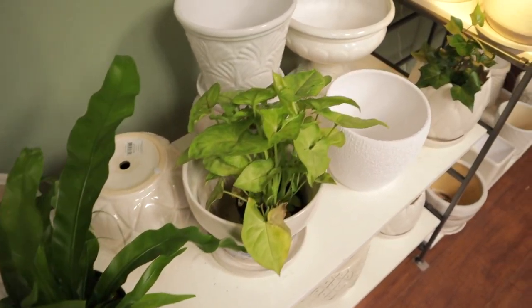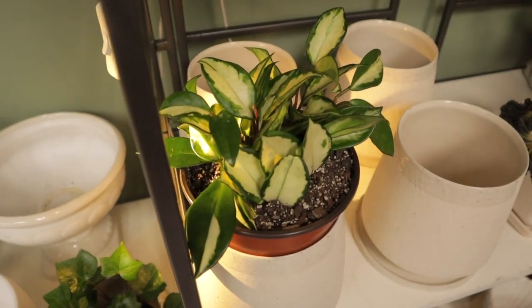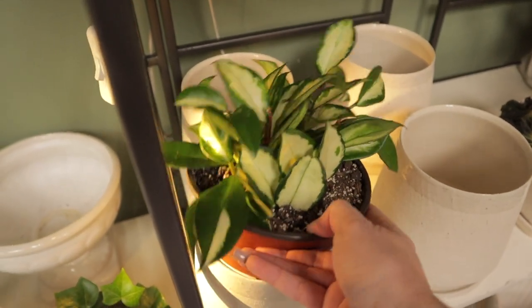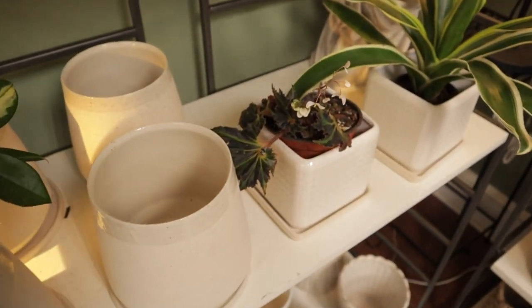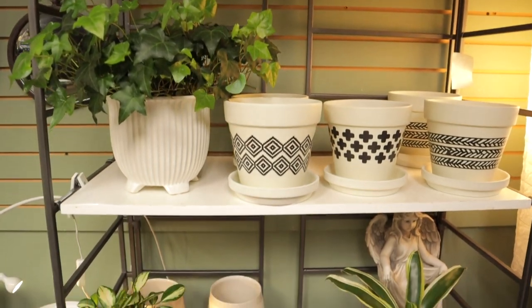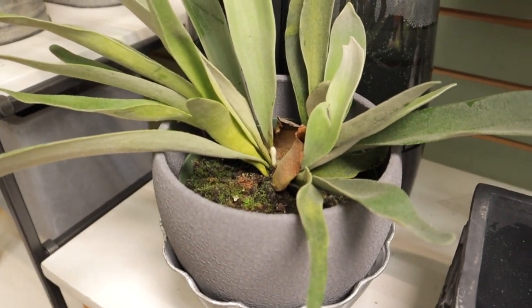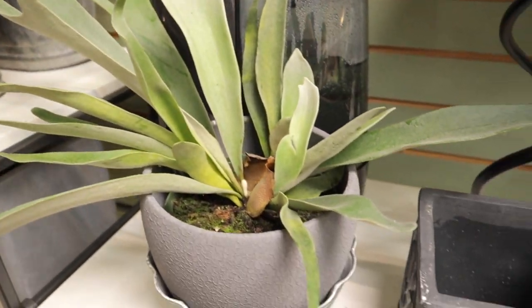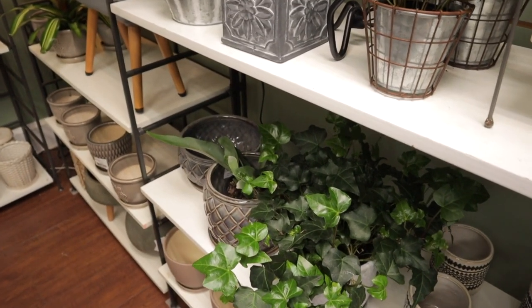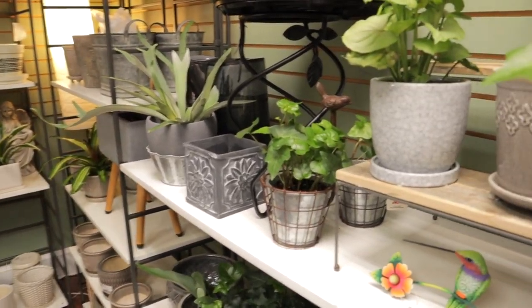Bird's nest fern. Ooh, here we have a crimson princess, which I actually had to get rid of mine. $24.99. I'd love to get another one of those. Oh, here we have another Rex begonia, Breakdance. Wow, look at this staghorn fern. It is so lush. I don't want to pull it out and disturb it. So beautiful. They have another one of these staghorn ferns over there. Beautiful ivy, and so many awesome planters.